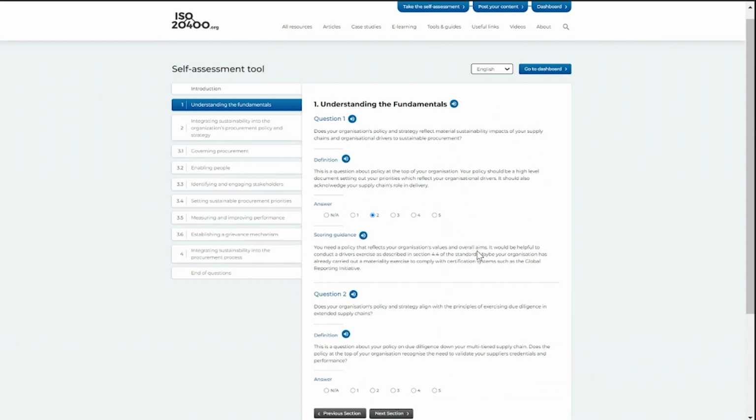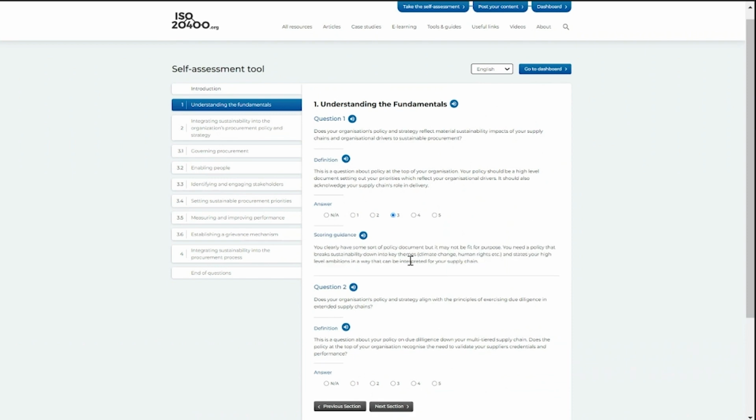So that's referring back to ISO 2400. Maybe your organisation has already carried out a materiality exercise to comply with certification systems such as the Global Reporting Initiative. So whatever you score, the guidance changes. If I change that to a 3, I get different guidance, because as a 3, I've got some sort of policy document, but it may not be fit for purpose. So the system provides me with some guidance as to what I should do next.